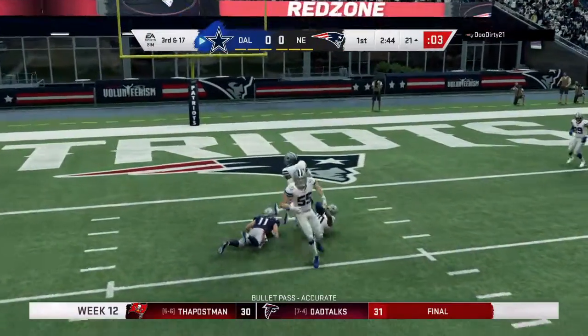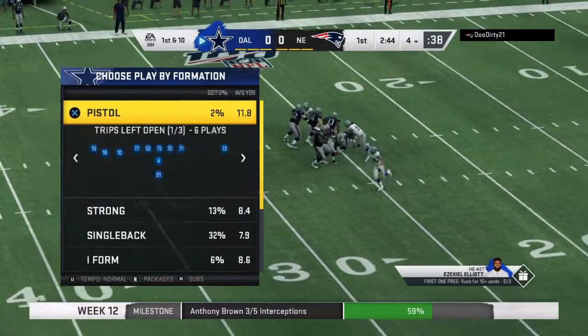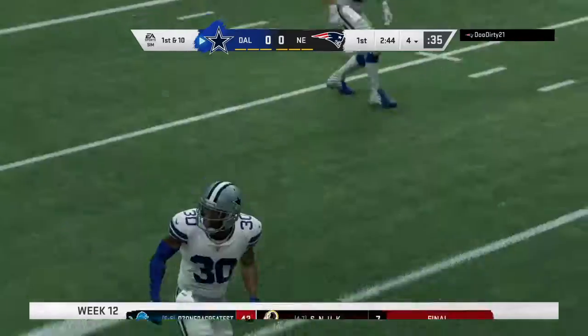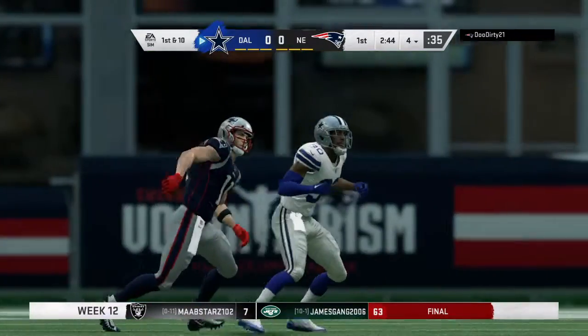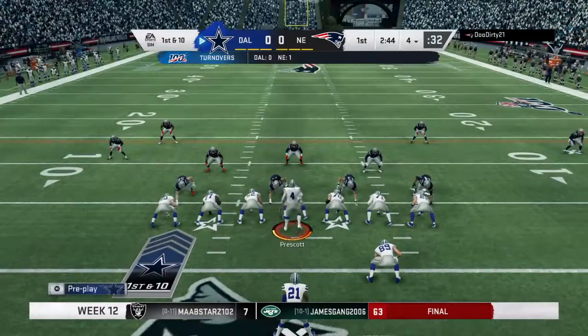Into double coverage, and it's intercepted. Picked off by Anthony Brown. And a big turnover there as his guys will get the football back. They are in a zone. Remember, folks, 4 interceptions for this defense a week ago. First drive, make it number 5. And the focal point will be the people who pick the ball out of the air.